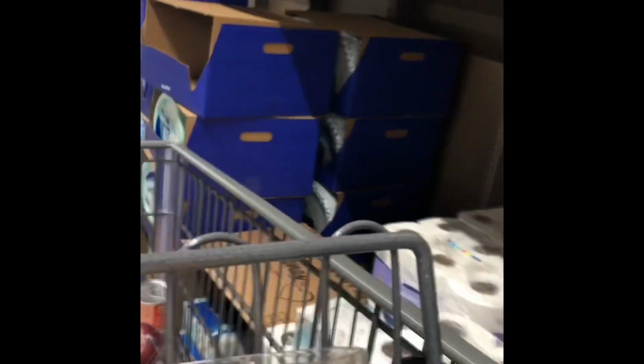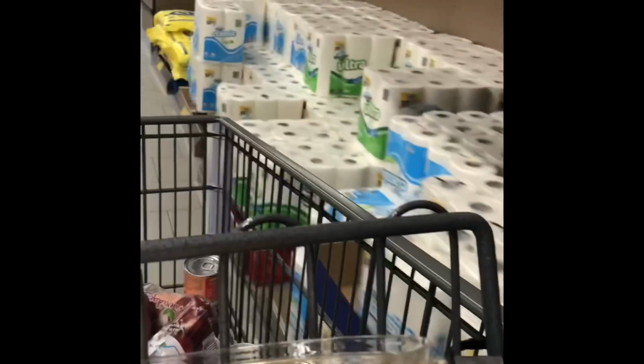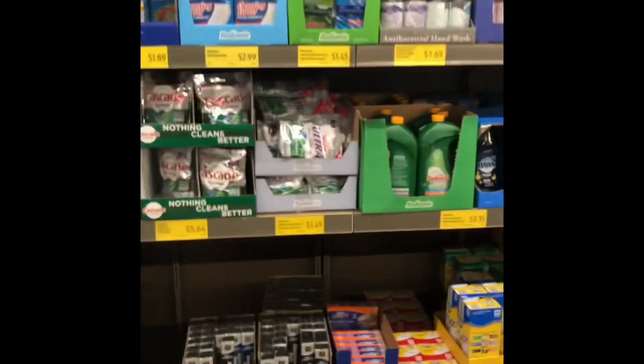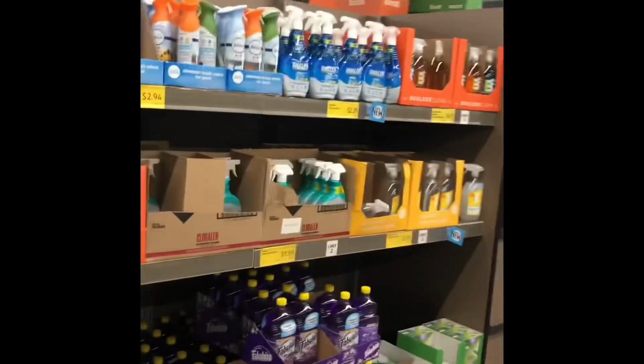They have paper towels, etc. I don't generally buy stuff like that. I usually buy it at Sam's because I like to buy it in bulk. Their Ziploc bags, though, are not bad. They have cleaning supplies, which I don't buy anything like that there.